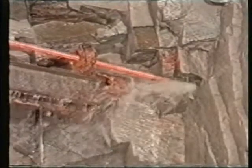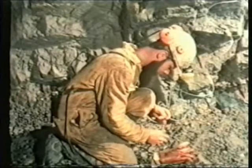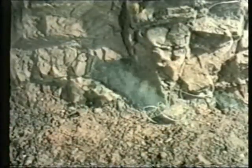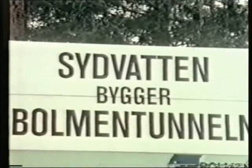Rock is often ideal as a building material. Underground power stations, storage facilities, communication tunnels and mines are currently being constructed all over the world. The Bolman Water Supply Project is one of many examples of this type of underground construction.